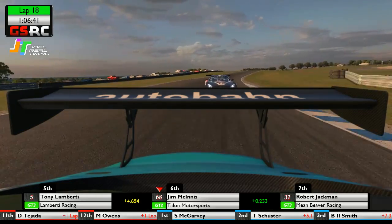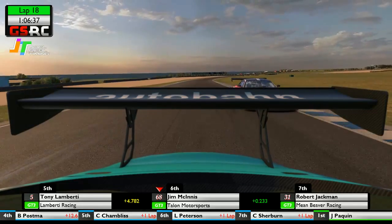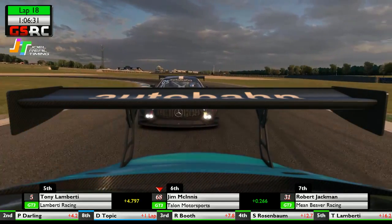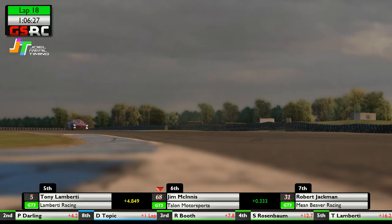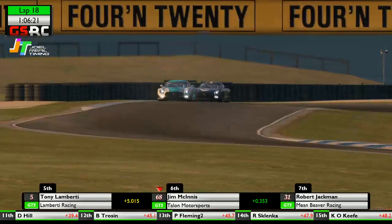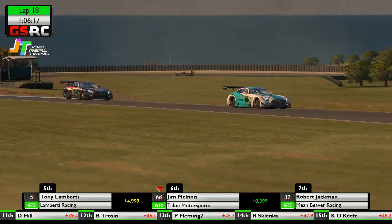As they work their way towards the Honda hairpin once more, McInnes, obviously feeling the pressure, goes defensive, trying to hold off Jackman. Jackman looks for the over-under, holds tight to that apex, but nothing doing. Now they work up through Siberia, now up to the top of the course, high on the hill.